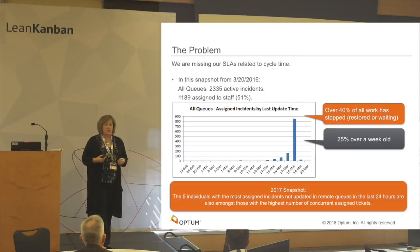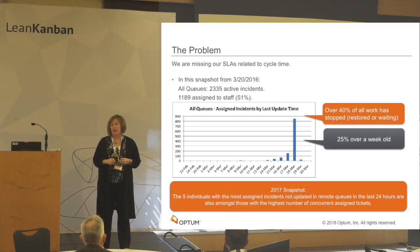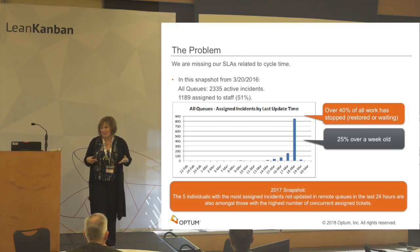So they started out saying, we're missing our SLAs related to cycle time. And as they started to dive into the data, they saw that they had a lot of tickets open. And a lot of those tickets were just sitting there aging with no action on them. 40% of the work had stopped and was just sitting there aging. 25% of it was over a week old in this particular snapshot. And as they looked at the team, the 5 people who had the greatest cycle time on their work had the greatest number of tickets open.